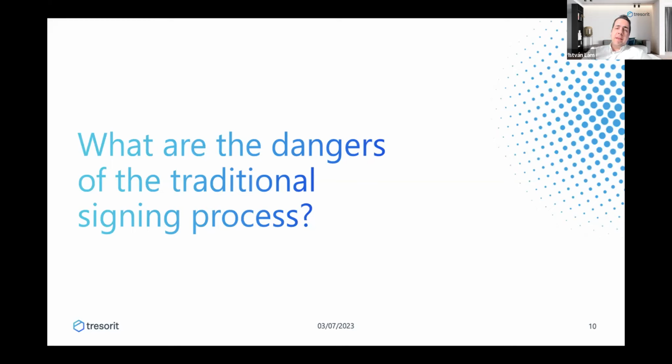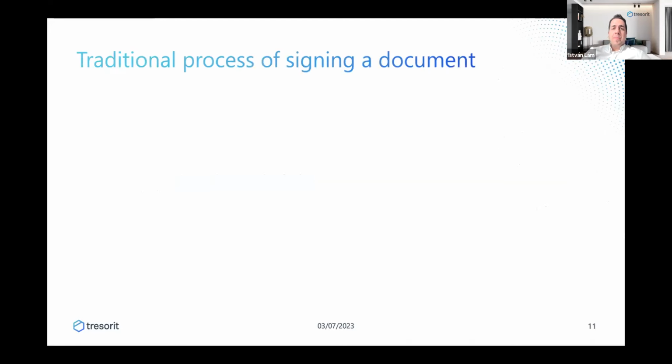But even in that case, even though the signature is placed on paper, the entire signature flow is much more complex. First, you need to negotiate a contract. Usually at Treasury, it's not me who's doing it. There's a project manager who takes care of the negotiation with a partner or a supplier, maybe a customer, and the contract gets to a stage where it needs to be signed.